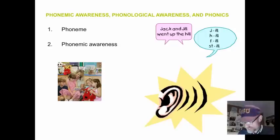First of all, a phoneme is the smallest unit of sound in a spoken word. English has about 41 to 44 phonemes. Now, a few words, such as "a" and "o," have only one phoneme, but most words have more. Phonemic awareness, then, is the ability to notice, think about, or work with individual sounds in the spoken word. This is an important pre-reading skill for preschoolers, kindergarten, and even first grade.